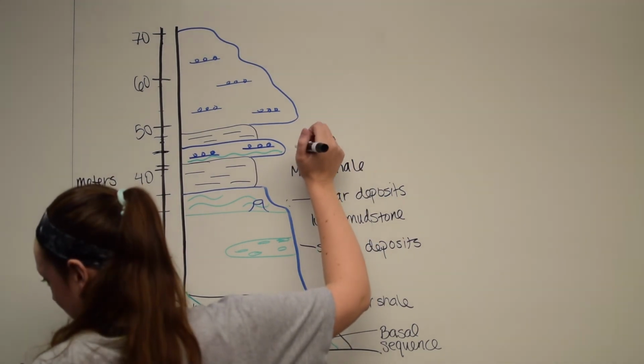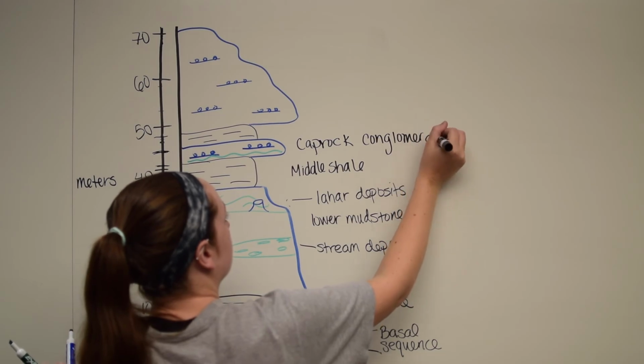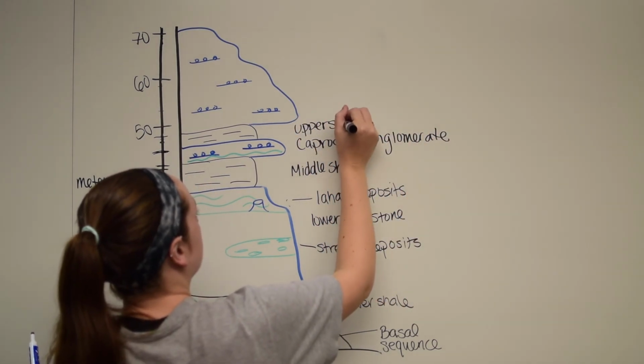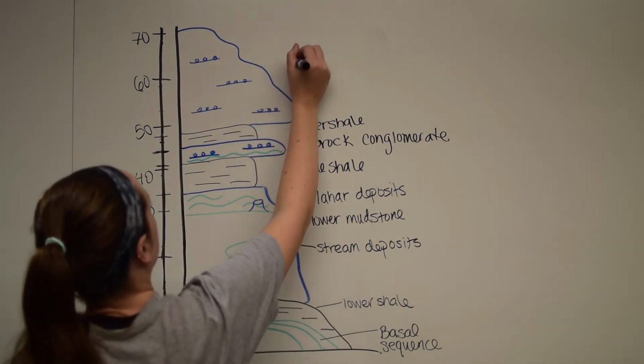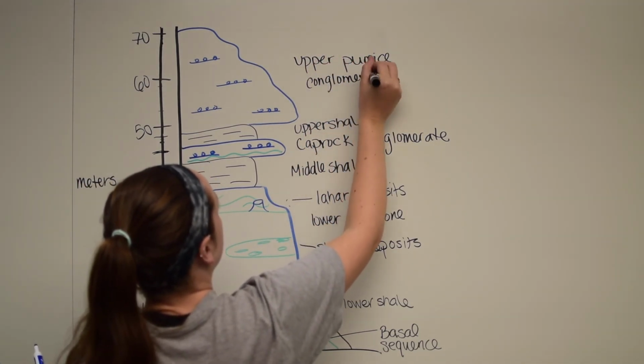Sanidine samples were taken from various parts of the Florissant Formation, including the ash and pumice intervals in the shales, and have been dated to be around 34.07 million years ago. This is the last sequence of rocks to be deposited at the Florissant Formation.